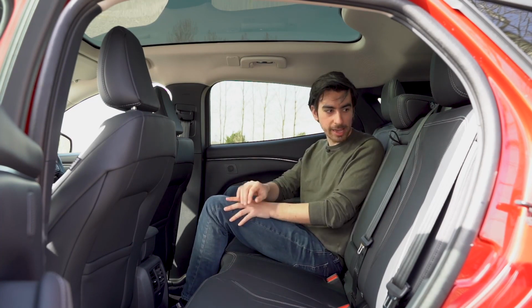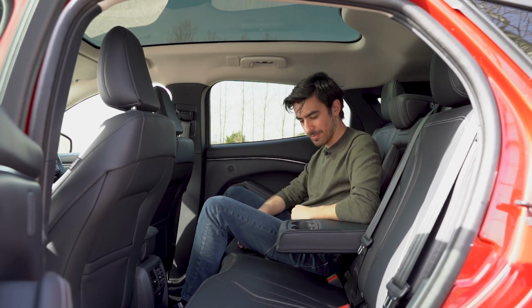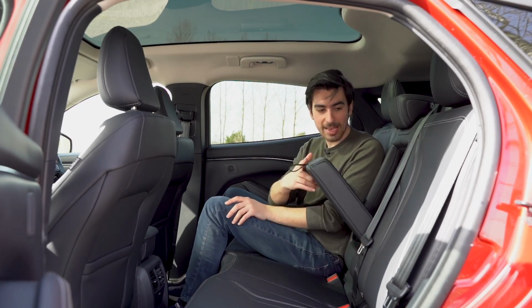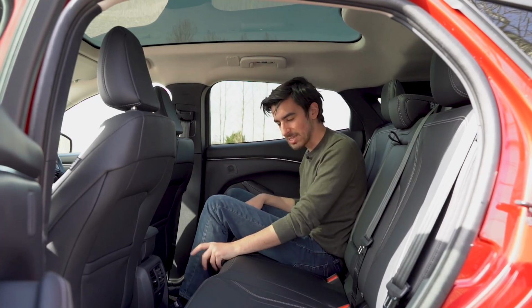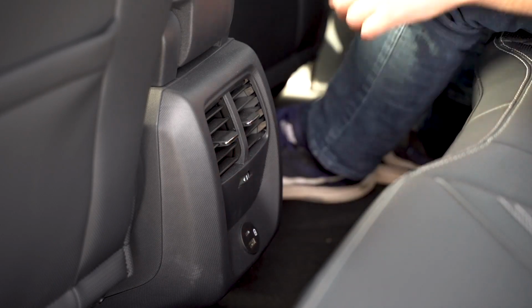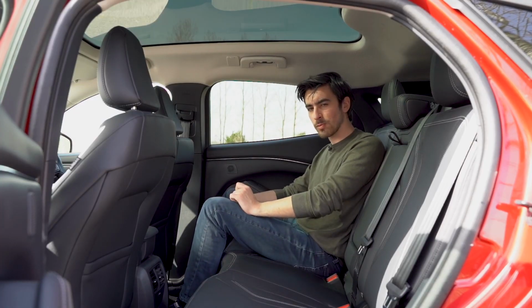So what else we got back here? We've also got an armrest. It's very basic. It's got 2 cup holders in it, but it doesn't need to be all that special. It's not like we're going to have champagne glasses in it like you get on a Maybach. And we've also got a bit of connectivity back here as well. We've got a regular USB and also a USB-C connector. But enough about the back seats. Let's see what it's like to drive.